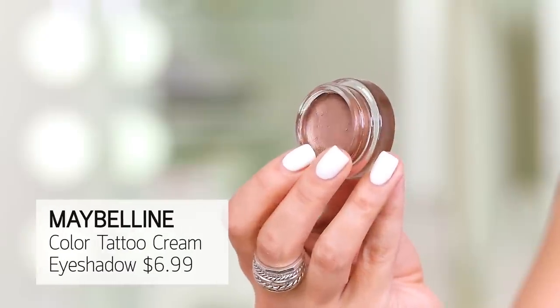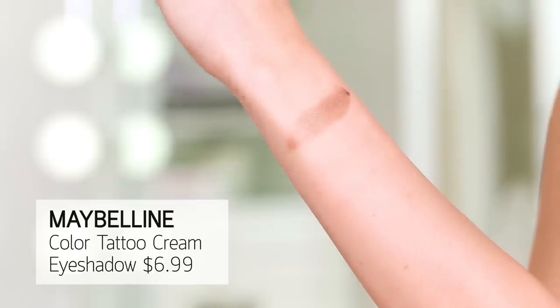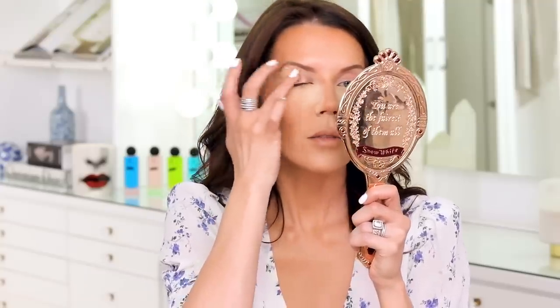I'm first gonna go in with High Roller. And the nice thing about these is you really can just use your fingertips. You don't need to prime. It's kind of like a built-in primer already. So you can just slide this right over the lid and it's just like bam, a little bit of color, a little bit of something.